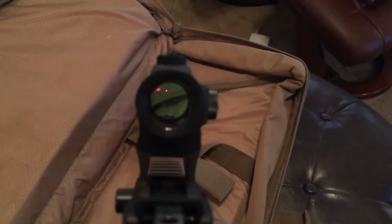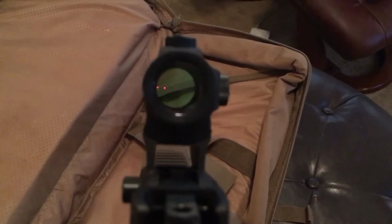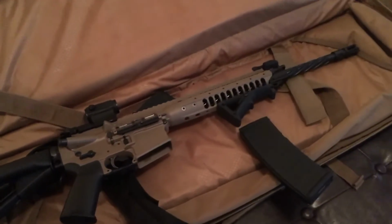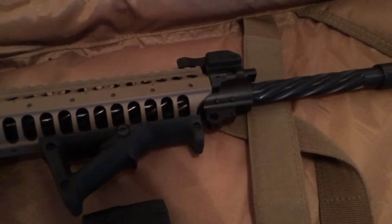Here's my Holosun. Show the dot in there. It's pretty sweet. I love this red dot. It's a pretty good red dot. I want to get a bigger one, the 30 millimeter with the solar on it. Put a magnifier on it and see how that goes. But it's just overall, I'm so happy that I got it replaced.